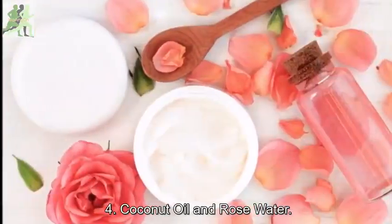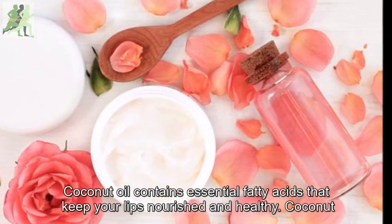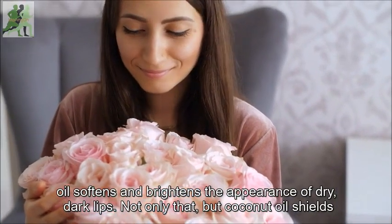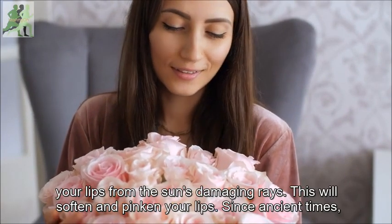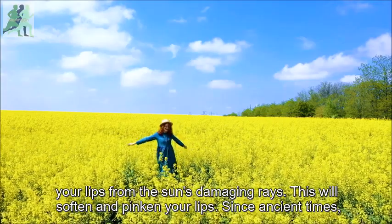4. Coconut oil and rose water. Coconut oil contains essential fatty acids that keep your lips nourished and healthy. Coconut oil softens and brightens the appearance of dry, dark lips. Not only that, but coconut oil shields your lips from the sun's damaging rays. This will soften and pinken your lips.